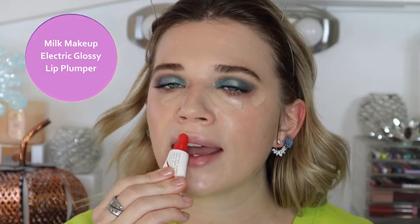I'm going to go ahead and apply a lip plumper. The Milk Makeup. This is the Electric Glossy Lip Plumper. I have loved this since I bought it. It's the most plumping, tingly lip balm I have. But I like it because it's really hydrating.